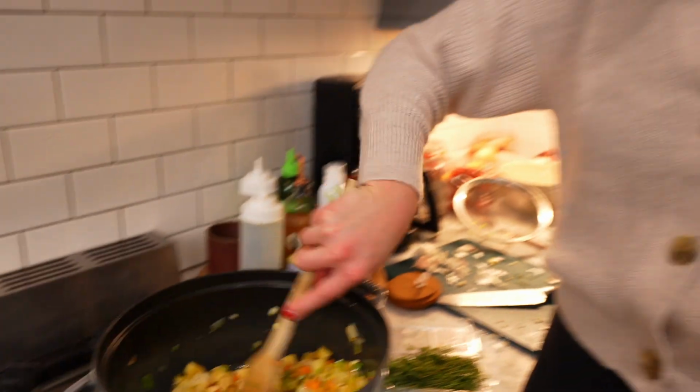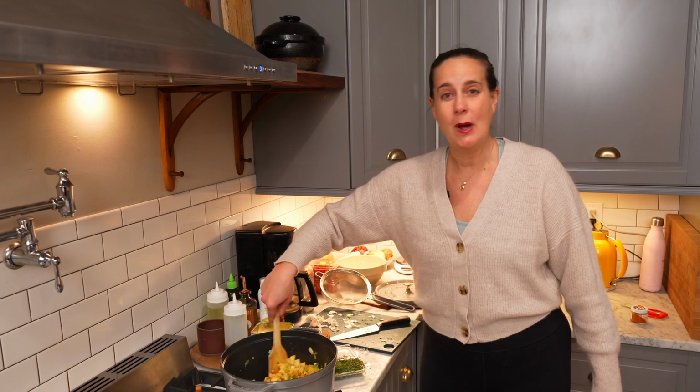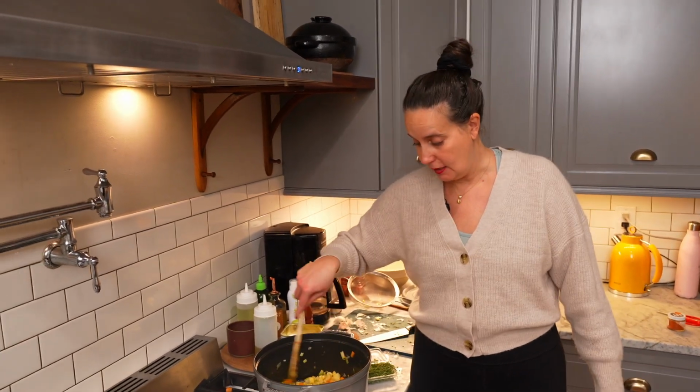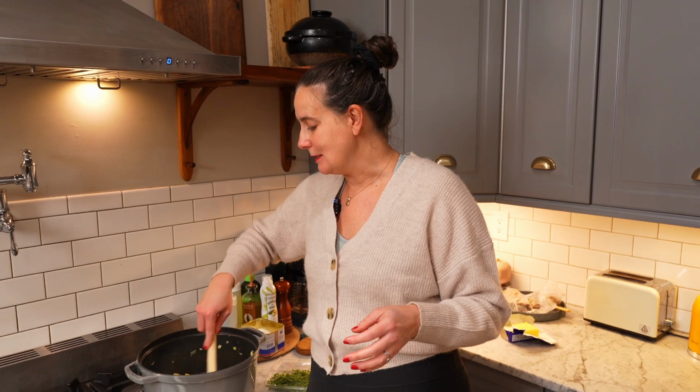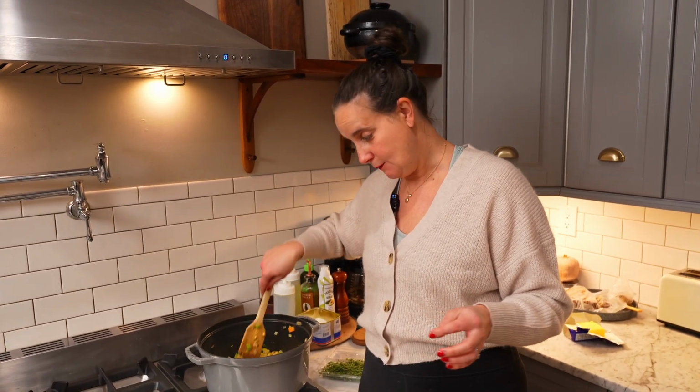I'm keeping this dish vegetarian, but if you wanted, you could brown some sausage or some pancetta before you put in your vegetables, take them out, and when you're ready to serve the soup, you could throw them back in right before serving. Trying to keep things a little bit clean. So I'm not gonna do that, but it sounds very good.